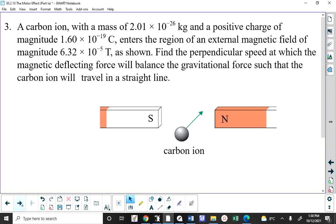Take a look at number 3. A carbon ion is moving in the direction indicated through a magnetic field. We're given the magnetic field strength, you're given the charge of the carbon ion, and you're given the mass of the carbon ion. And you're asked, how fast does this ion have to move so that it's not deflected?